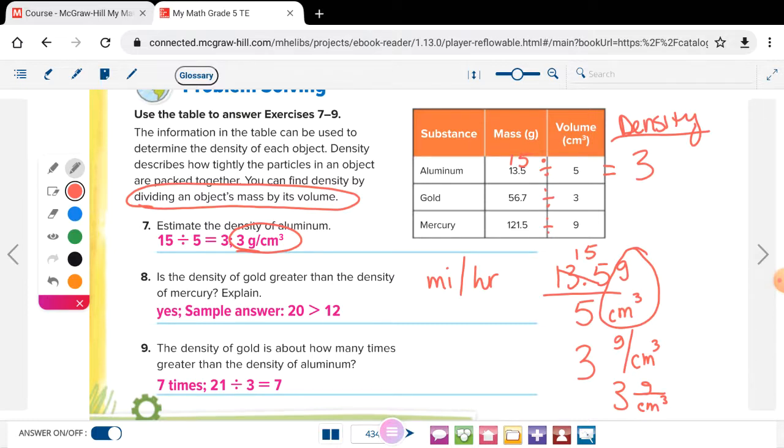What could we round 56 to where it's divisible by 3? Brant? 60 would be a good one. What's 60 divided by 3? 20. Sadie, what could we round 121 to get it divisible by 9? 120 divided by 10. Okay, does that work? She changed it to 10. Does that work? Okay, so that would be 10.